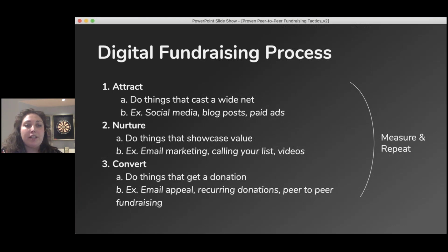You want to do things that help you cast a wide net online. So focus on social media strategy, consider social media ads, and have an SEO, search engine optimized, strategy to help you get more hits on your website. That can come with content marketing like blog posts. The next step is, once those people are in your network, they've signed up to receive your newsletter or made some indication on social media that they're interested in your organization, you want to continually nurture them through your email marketing, engaging content across your social platforms, and potentially investing some time in calling people, letting them know more about your organization, and giving them the next step to get more engaged.